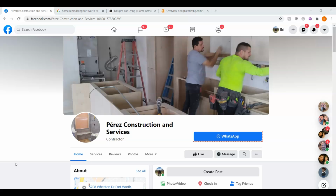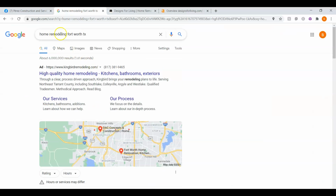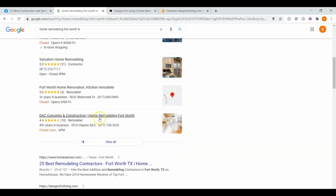Now, the very first thing I want to go over is a Google search. When someone searches for home remodeling Fort Worth, Texas, we can see that the first thing that comes up is a Google ad here, and right here they're also running an ad. Now these are called the Google Map Pack. And the top 3 listed here are the ones that we're going to see a lot of the work because they're super easy to find and they're listed right away.